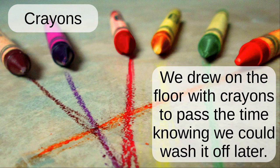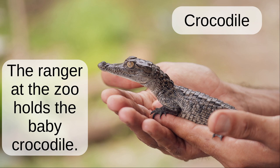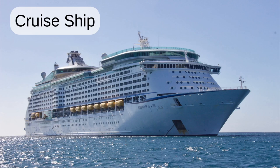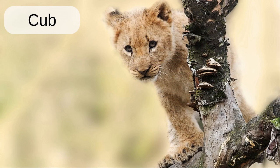Crayons. We drew on the floor with crayons to pass the time, knowing we could wash it off later. Crocodile. The ranger at the zoo holds the baby crocodile. Cruise ship. Cruise ships take people from place to place on a luxury floating holiday.